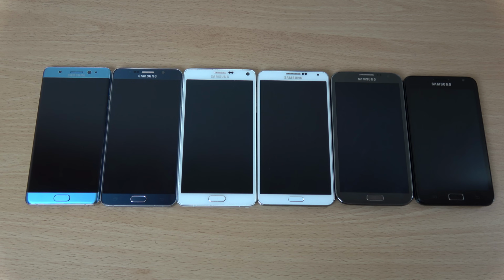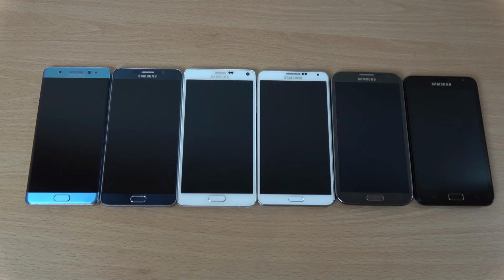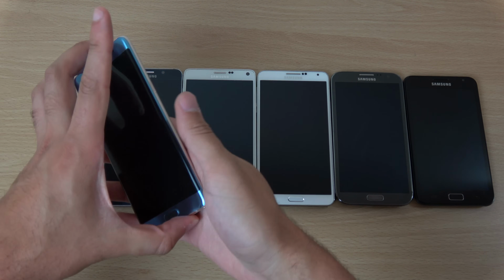Hey guys, so I wanted to do the speed test comparison here on the Galaxy Note family, all the way from the Galaxy Note 1 up to the Note 7 here. This is the latest Note obviously, which bears no physical resemblance to the older Notes at all, really. But I'm a big fan of the Note series, and I did actually get the Note 1 quite recently from a pawn shop, so I'm quite happy that I could include it here on this test.